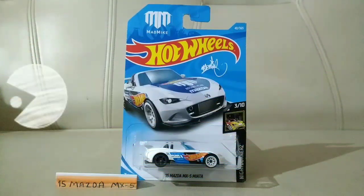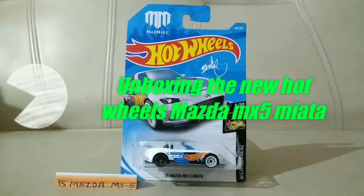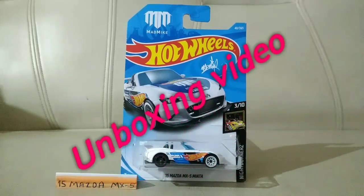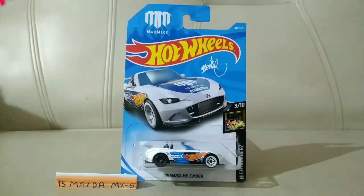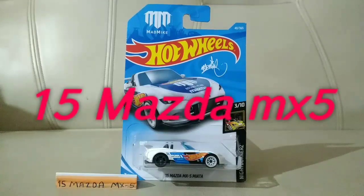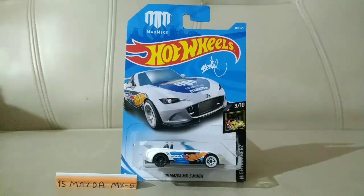Guys, what is up? This is right back again after a very long stressful week right here. So yup, over here I have the Hot Wheels. It's the Hot Wheels unboxing video, and today I've got a very special car. That's the Mazda MX5 Miata. It looks so cool, guys. Actually, Mad Mike drifts with this car most often, and this is called the Joyride car. So yup, can't wait to unbox this thing.